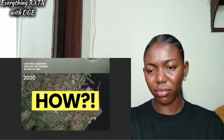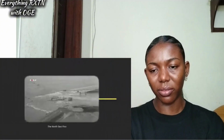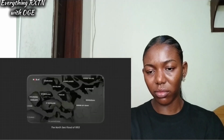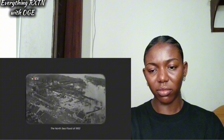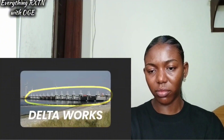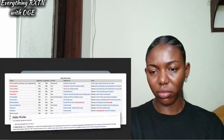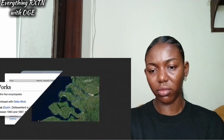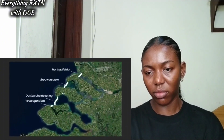But how? Well, two words: Delta Works. After a deadly storm in 1953 that covered over 150,000 hectares of land and took the lives of an estimated 2,000 people, the Dutch decided something had to be done. Delta Works was the answer. Delta Works is a vast network of 13 dams and barriers, featuring sluices, locks, dikes, and levees. They shelter these four inlets, namely Haringvlietdam, Roeversdam, Oosterscheldekering, and Verzegatdam.